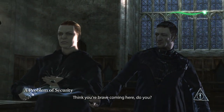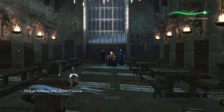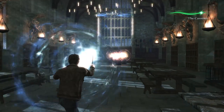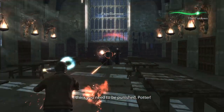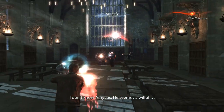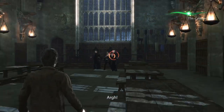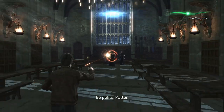Think you're brave coming here, do you? Stupid is more like it. Stupefy! Stupefy! I think you need to be punished, Potter. Alexo, talk some sense into the boy. I don't know, Amethyst. Willful. Be polite.